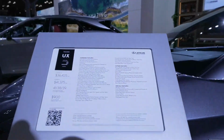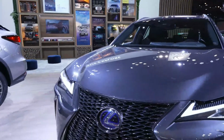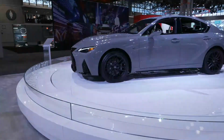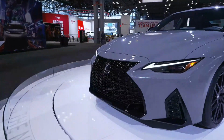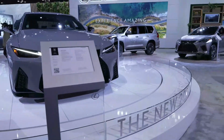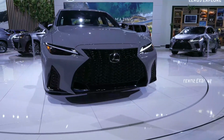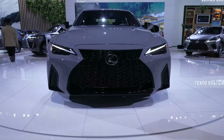UX comes in a hybrid this year again. What excites me at Lexus so far was the LC. That V8 convertible is pretty amazing. This is the IS. I don't know, let's look at this fish grill. The front grill hasn't grown on me yet. I'm just not impressed with this. Some people like it, some people don't. What do you guys think?